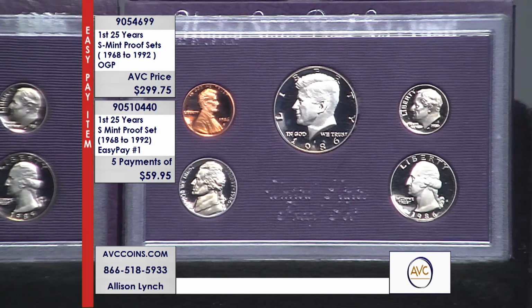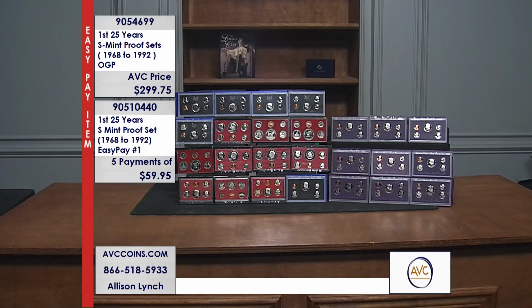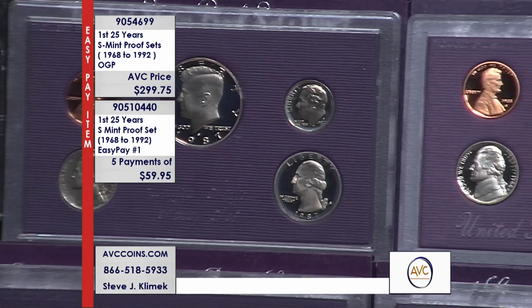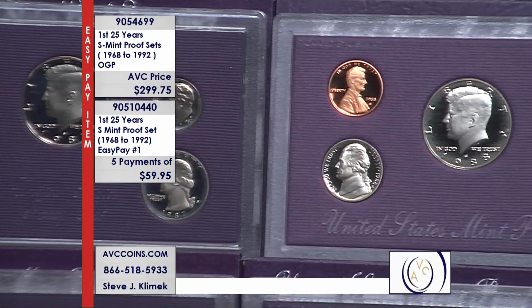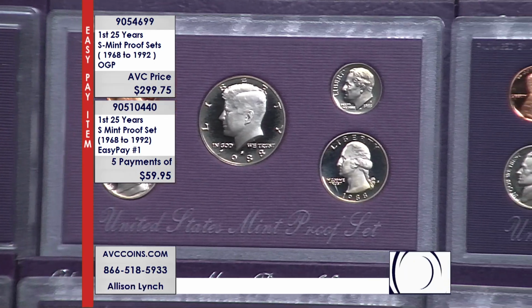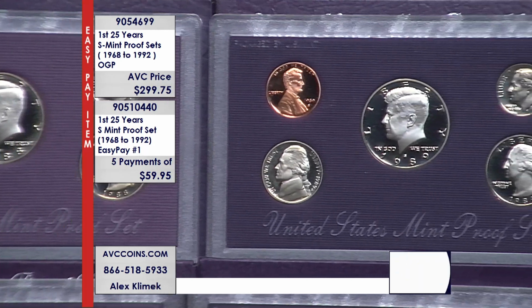So if you take the Kennedys, you take the Eisenhowers, you take the 3 Susan B. Anthonys and put them together, you're looking at over $700, which is why when you buy the proof sets from my competition, it's such a great value at $695.45. Well, here's how it works. It always works here. We have them all.